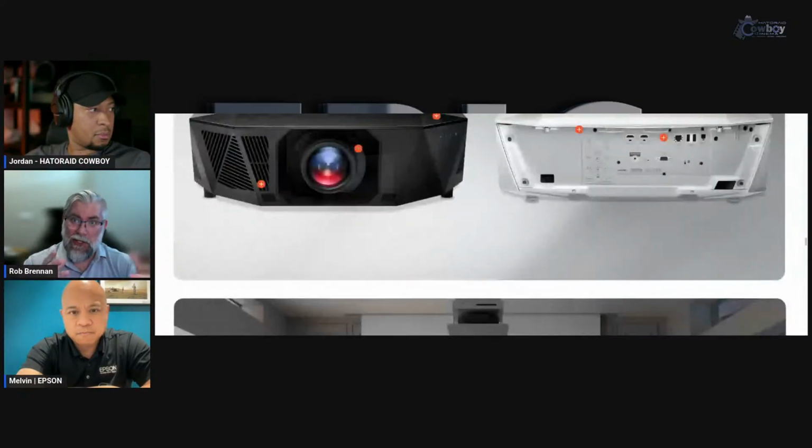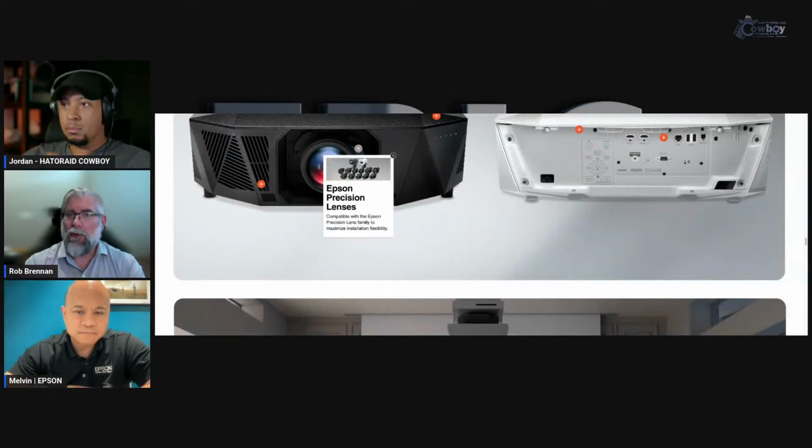For the QL models, there are basically a dozen different lenses based on the throw distance that you need. All the way from ultra short, we call it the snorkel lens. It looks like a sideways U that allows the projector to be placed incredibly close to the screen. I actually spec'd one of those just the other day for a rear projection system. Behind the screen there was a couple feet, and the projector lives behind the screen and projects onto glass that's been treated with projection film. So you can do that with an ultra short throw, and we have that all the way up to a very long throw lens.